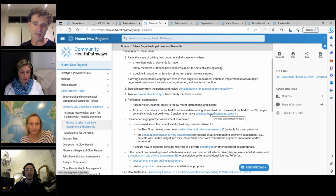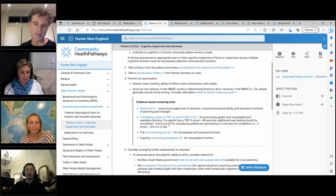examination and screening tools. So under here, you'll see the trail making test, the A and the B, the clock drawing test, and the intersecting pentagons. Good and ready for you to go.